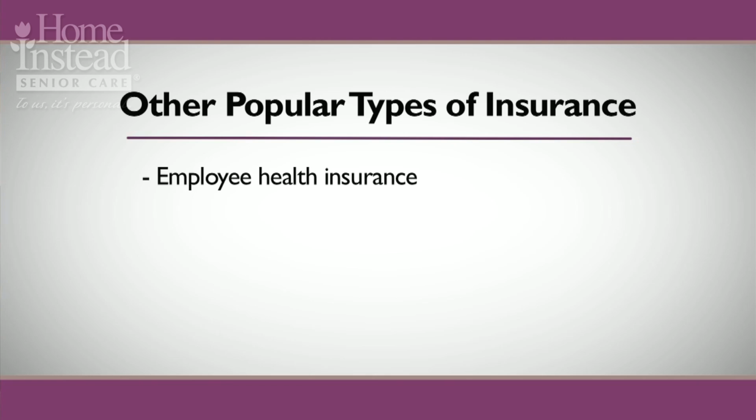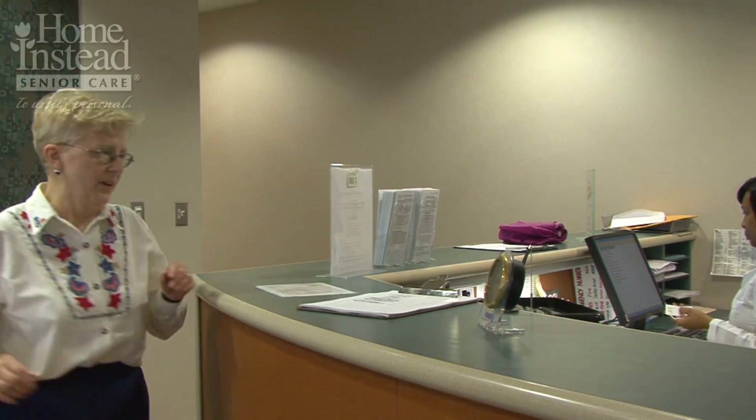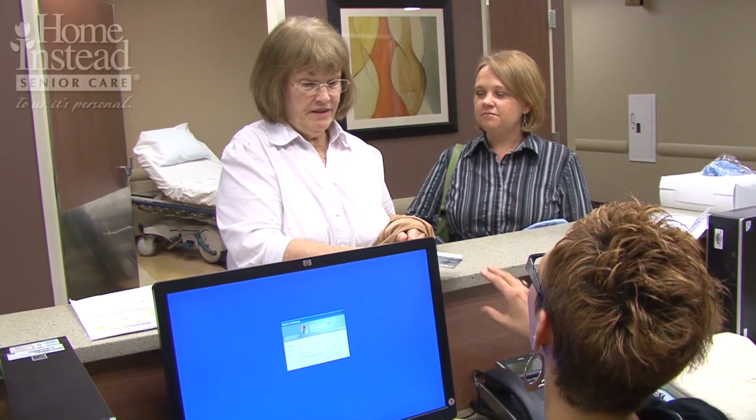Many people who are on Medicare also have other types of primary insurance coverage, such as employee health insurance plan, spousal employer health insurance, or are getting workers' compensation, auto insurance, or liability insurance that is covering the cost of medical care related to an accident. In these instances, Medicare would pay after the primary insurance. Other situations exist for those on Medicaid, veterans benefits, or TRICARE, among others.